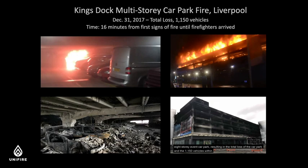Another example, one of many. This is a fire that broke out in an 8-story car park, or parking garage, in Liverpool in 2017. It took the fire brigade approximately 16 minutes to get to the fire from the time it was first detected. There were no sprinklers, and they were unable to suppress that fire. The entire building was a complete loss, and all 1,150 vehicles that were in the parking garage.